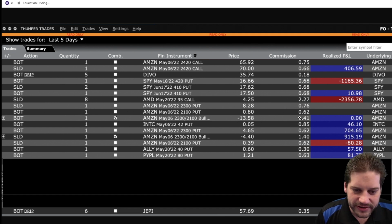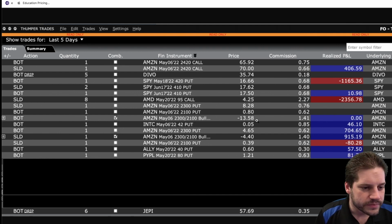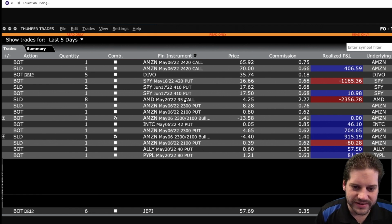And then later in the day, I decided to actually put on another bold put spread. So I sold another one for a 1358 credit. And then later in the day, I actually closed those both out. And what's interesting is how Interactive Brokers displays the P&Ls for these. They were the same strikes, but one was in a combo order, the other one wasn't. And it just looks weird.